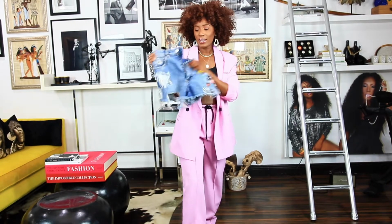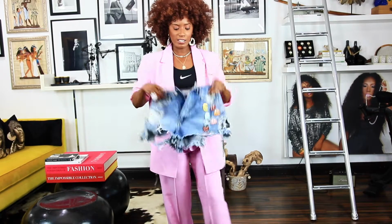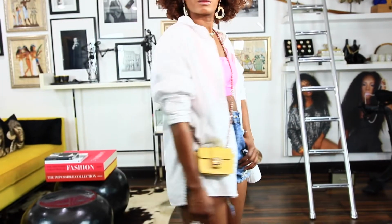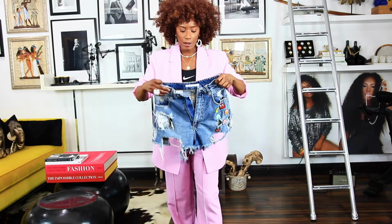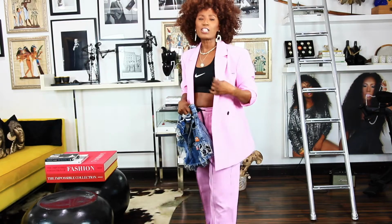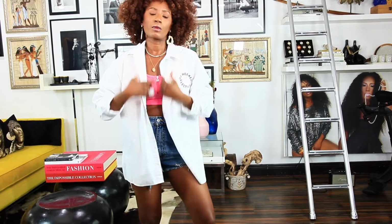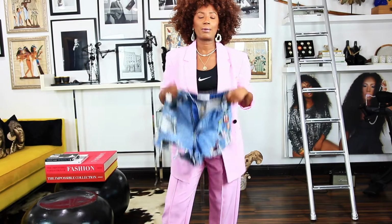Hey guys, so the next item I think is a must is denim shorts. Now I have these denim shorts that have some Pac-Man buttons on the side. It just gives it a little bit more edge, but you could definitely pair denim shorts that are very simple with the bra top that I'm wearing. A blazer, especially an oversized blazer, is super cute when you put it on with denim shorts or a white shirt, like what I did previously and showed you guys. The white shirt just looks super good with the denim shorts and a pair of sneakers.